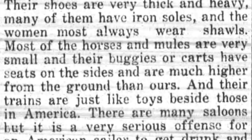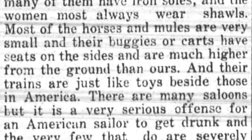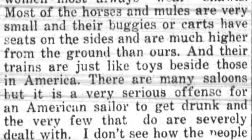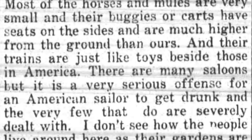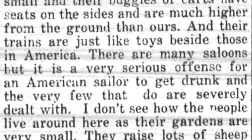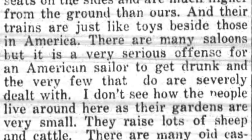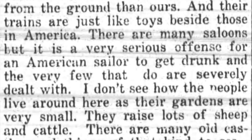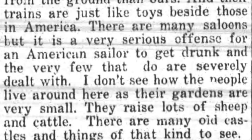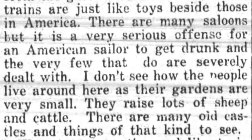Most of the horses and mules are very small, and their buggies or carts have seats on the sides and are much higher from the ground than ours. And their trains are just like toys beside those in America. There are many saloons, but it is a very serious offence for an American sailor to get drunk, and the very few that do are severely dealt with. I don't see how the people live around here, as their gardens are very small. They raise lots of sheep and cattle. There are many old castles and things of that kind to see.